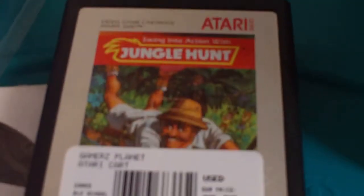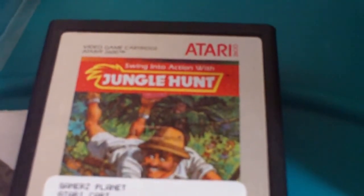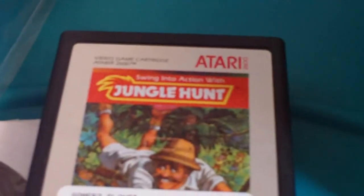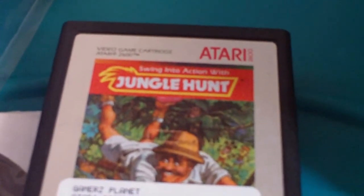But I paid 50 cents for Jungle Hunt on the 2600. This is in jacked up condition, but I just want to play it. I have no games for my new 7800, and they didn't have really any games. They pulled their 5200 and 7800 games because they bundled them with consoles for their big day after Thanksgiving sale. So, Pitfall, beat up, gross right there. Look at that.